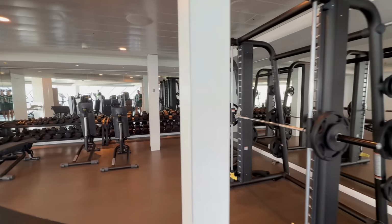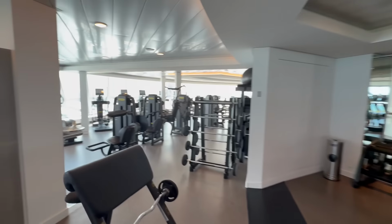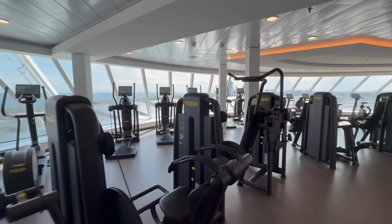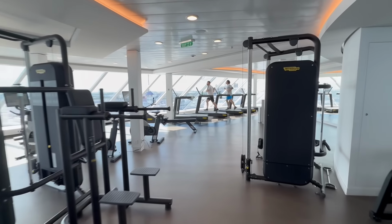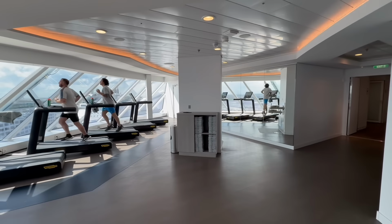So if you're someone that doesn't like to do a treadmill or cardio, you can do a lot of free weights, but there are a lot of machines as well. This gym is so impressive. If you are someone who wants to stay fit through the entire cruise, maybe it's a longer cruise and you gotta get in here to stay fit, you can do so here on Celebrity Xcel.